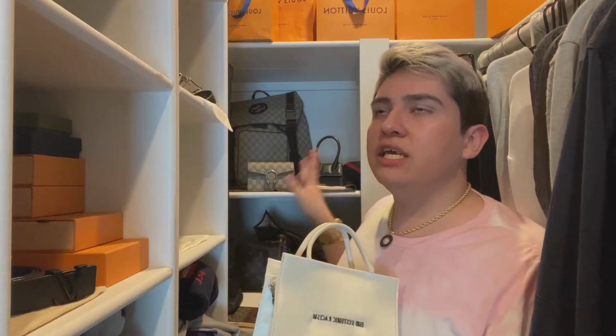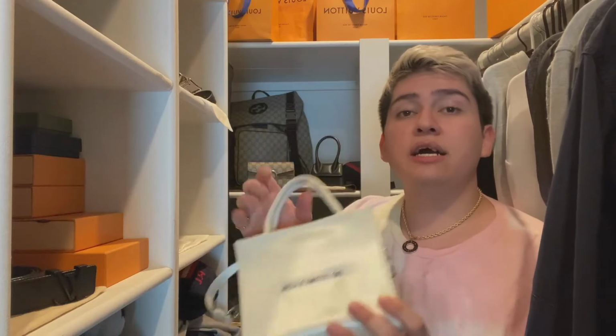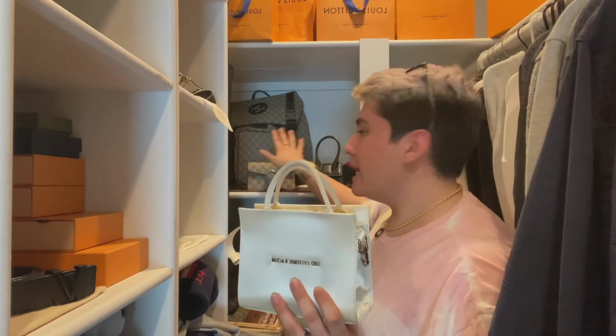I talked about the Yaquem when I did my Christmas haul, but I haven't talked about this one. Now this one is Brandon Blackwood. It is a black owned company, and the reason why I bought this bag is one, because it's super cute. It's actually really great for size, compared to all my mini tiny bags that fit absolutely nothing. This one's a perfect size.